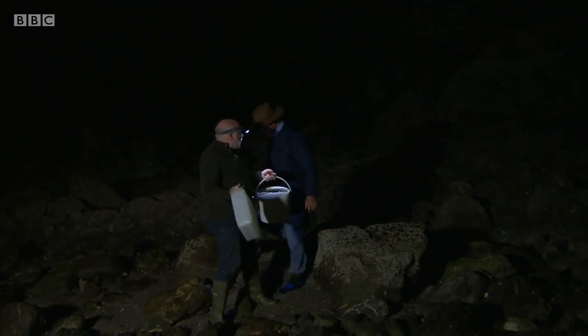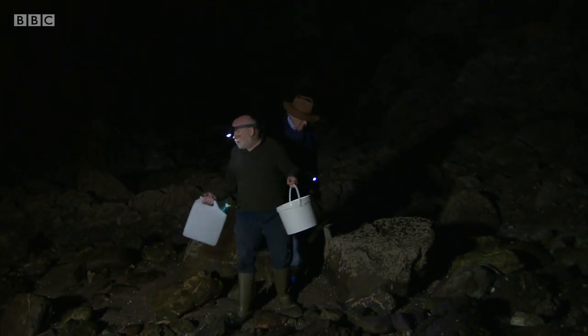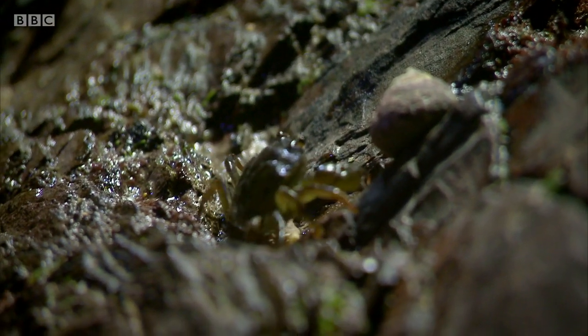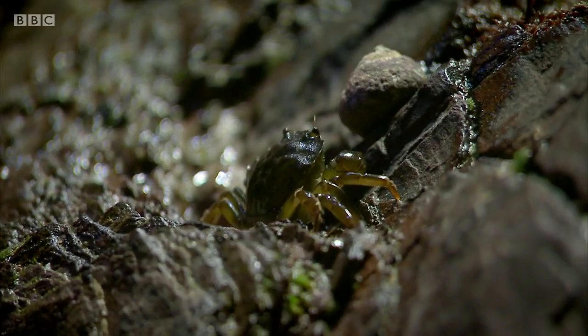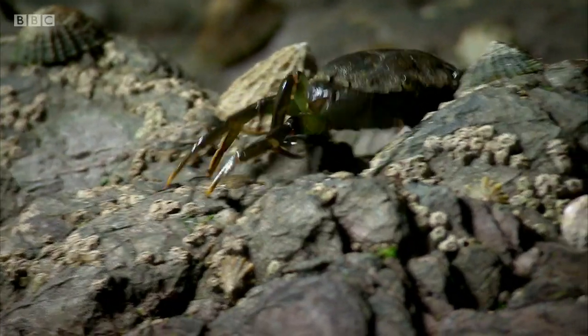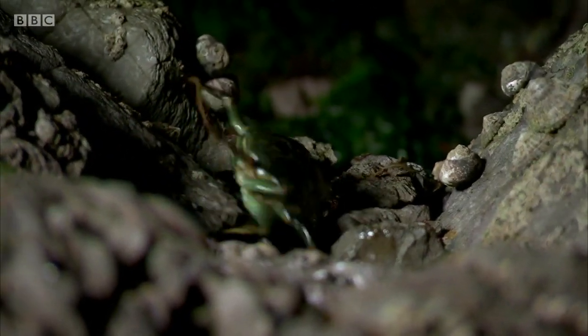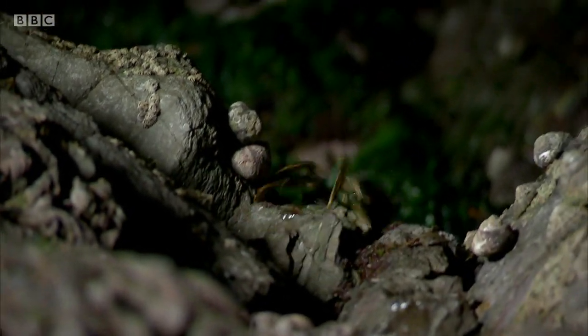I mean, one of the really nice things about night is the fact that even animals which would normally be submerged, because it's quite humid at night, will come out and they will scuttle across the rocks. For instance, if you look really carefully, you can see the shadows of little crabs as they run from crevice to crevice. They're no longer in the water, but as long as they're damp, their gills are such that they can still breathe when they're out of water.